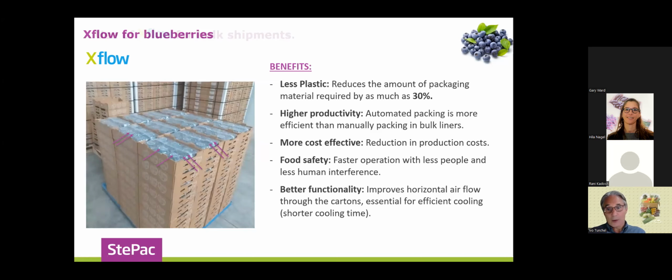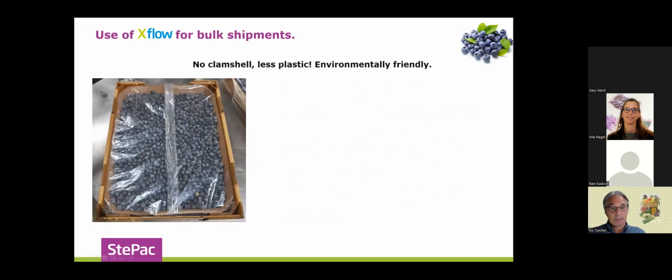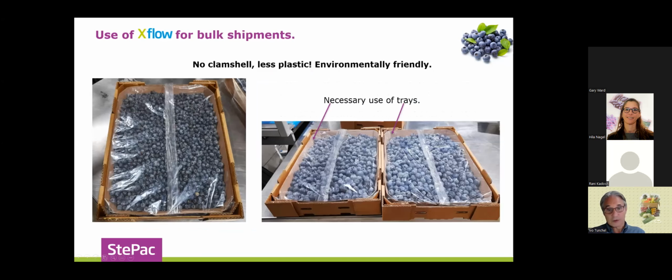Okay, now we were talking about clamshells and punnets for the fruits, but not all the shipments are done in punnets or in clamshells. Most of you need to also use bulk shipments. I mean bulk for 3 kilos, 4 kilos, 6 kilos. And it's not an easy task because you have very small fruits that you cannot just put on the conveyor and then the conveyor will take them to the flow pack machine.